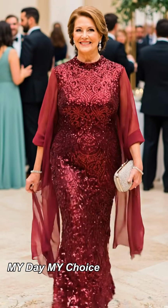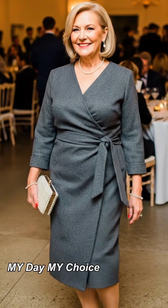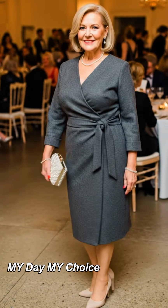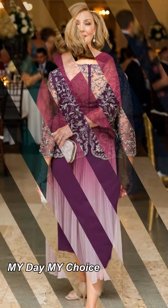Champagne bridesmaids are stunning, until you realize you have absolutely no idea what to wear standing next to them. This is the moment every mother of the bride dreads, and I'm going to fix it for you today completely. Your outfit will live in every photo, every framed memory, every album page forever.